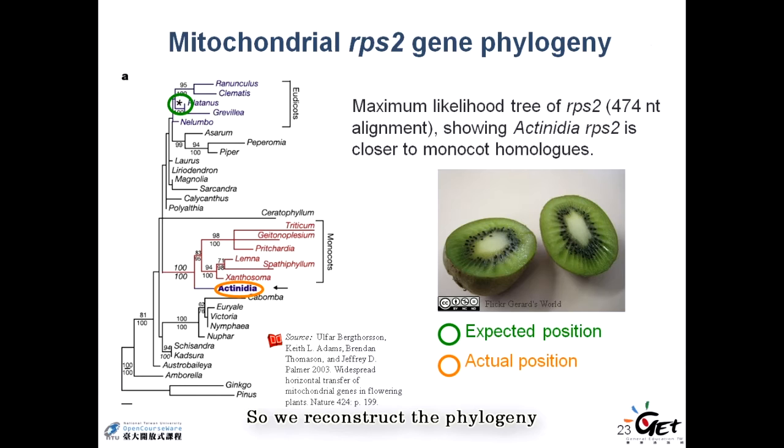We reconstruct the phylogeny using the mitochondrial RPS2. And based on RPS2, Actinidia here will be grouped with these red lines, which are monocots. And we know that kiwi is not a monocot. Kiwi is somewhere here. So the best explanation is that there's a horizontal gene transfer from monocot RPS2 to Actinidia, replacing the one in Actinidia mitochondria.